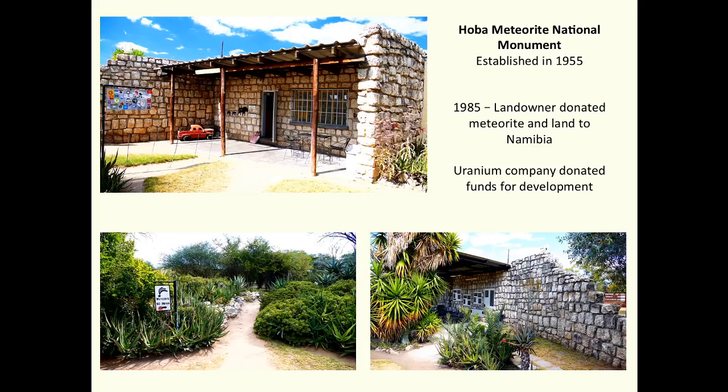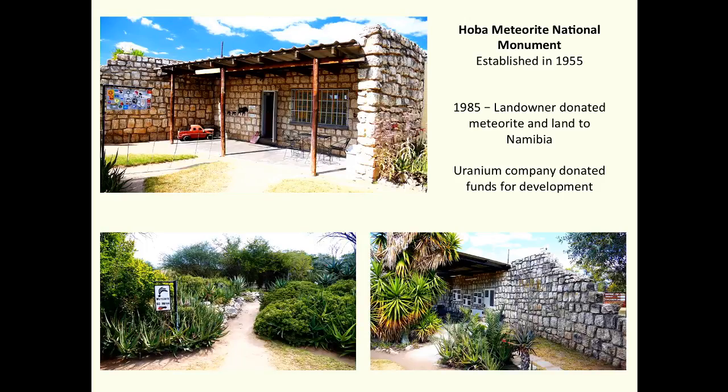There's a nice national monument there that was established in 1955, but it didn't get built until close to 1990. The landowner donated the meteorite and the land to Namibia, and a uranium company donated the funds for development of the site, including that nice amphitheater that you saw in that first picture.